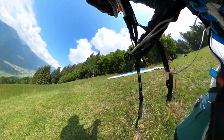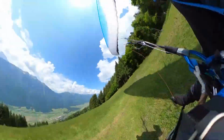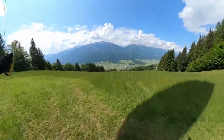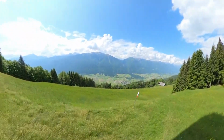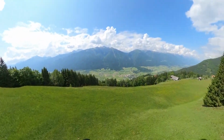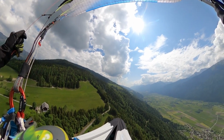Another view at this takeoff from a reverse launch perspective. And a final view from the air.